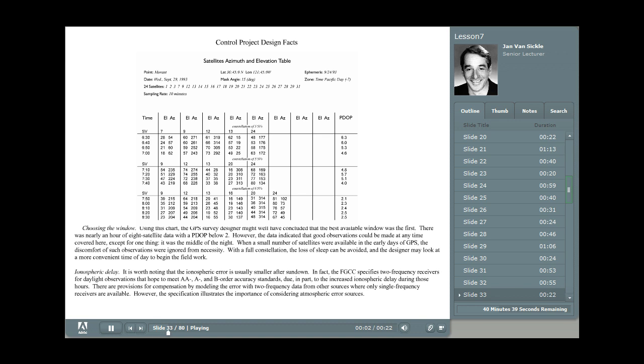In planning the survey, it's always useful to note that the ionospheric error is smaller after sundown. Now, it used to be that we did a good deal of observing at night. While it's less convenient in many ways, it's worth knowing that the ionospheric error is less when the sun is down.